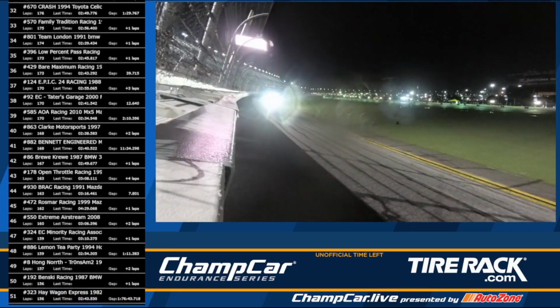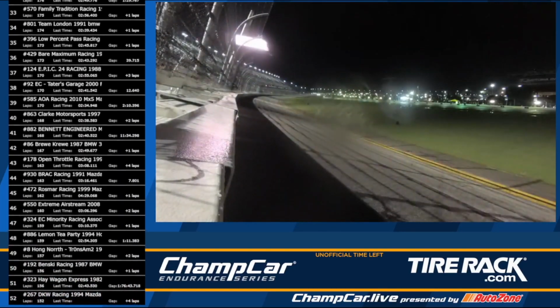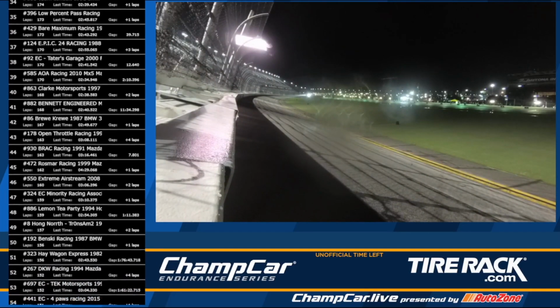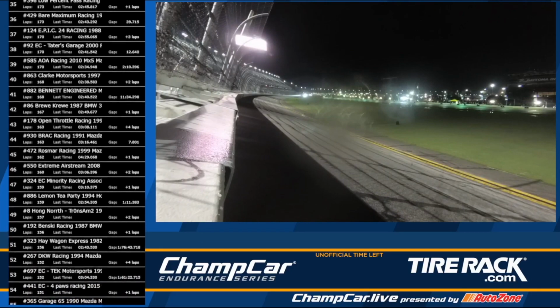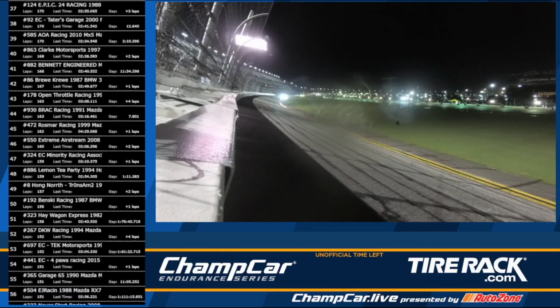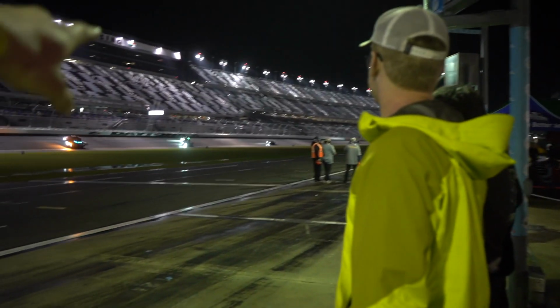And there it is. The checkered flag is in the air for Danger Racing in their 97 Lexus SC300 as they take that checkered flag and the win at the Daytona 14 at Daytona International Speedway. There he is! There's the Doge!